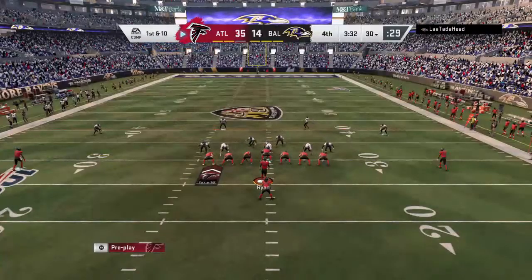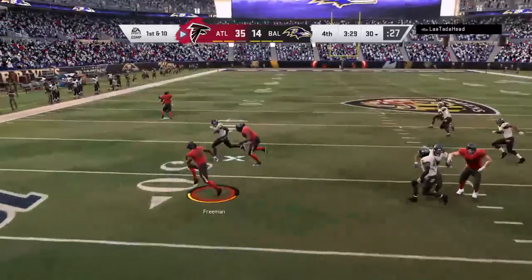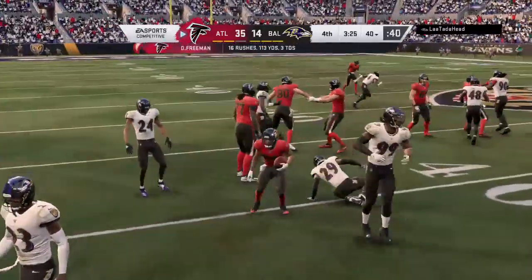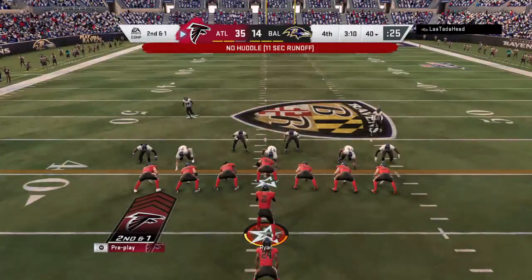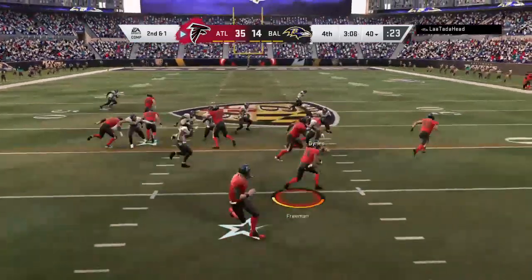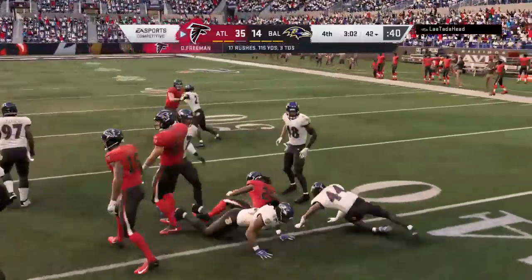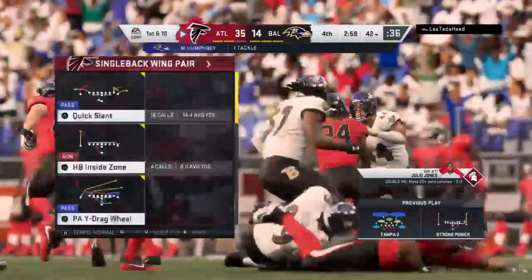So 1st and 10 now from the 30. The drive will start with a carry by Devontae Freeman. A nice run there, 9 yards, and it'll be 2nd down. Now Freeman, he's been busy today. And to the 42-yard line here and brought down there. 2 yards, good enough for a first.